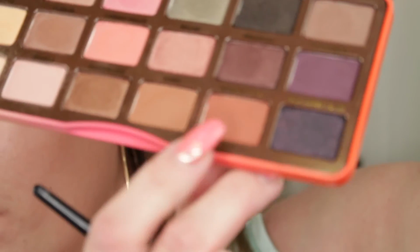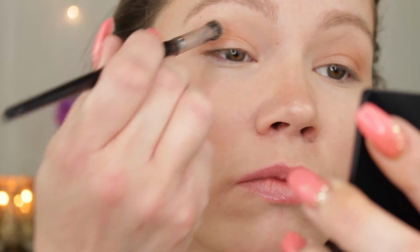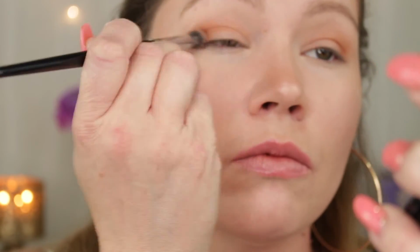Then I'm going to go back in and add some more Summer Yum, just to add some more depth and dimension to my crease and my outer V, just to pack on that color a little bit more so it's more noticeable, and just keep blending it out and blending it out.